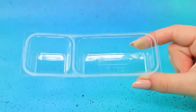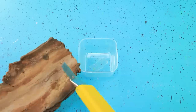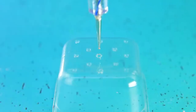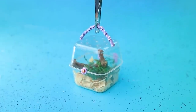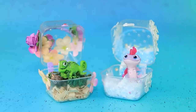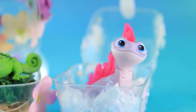A wrapper is great for a carrier. Fill a container with sawdust. Make holes for air circulation. Add a handle. Pascal lives here. And who is his neighbor? Elsa's pet is sitting in a snowy carrier. These two will definitely have lots of fun together.